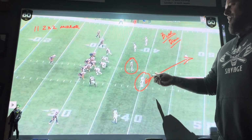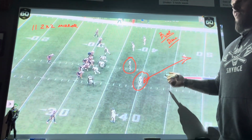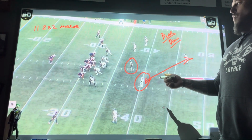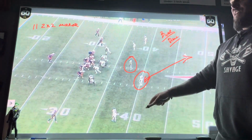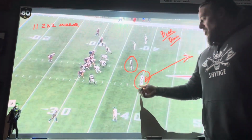Okay, so what is this called? What is he going to do right here? This is cover. He's rolling down, but what into what coverage? Cover what? Cover 1. He's rolling down into cover 1 or 3. There's a fence look across the field, and why is he sitting right here with these 2 players? What is this called right here?